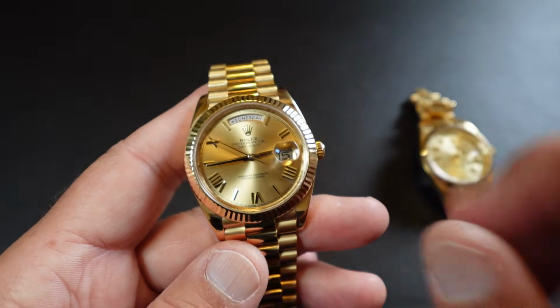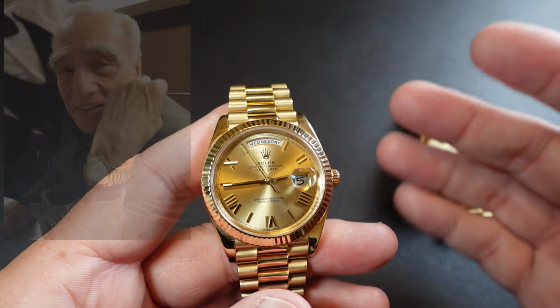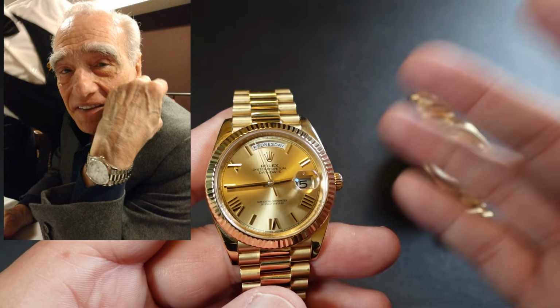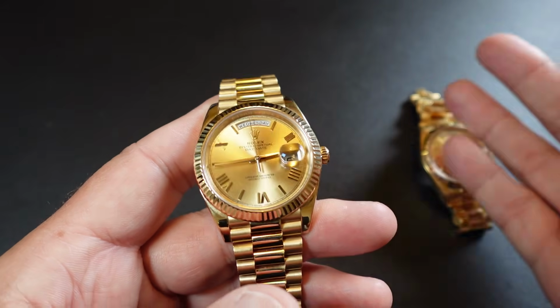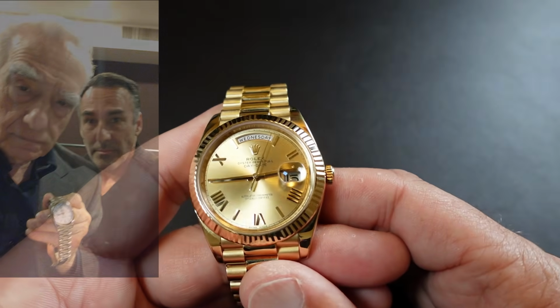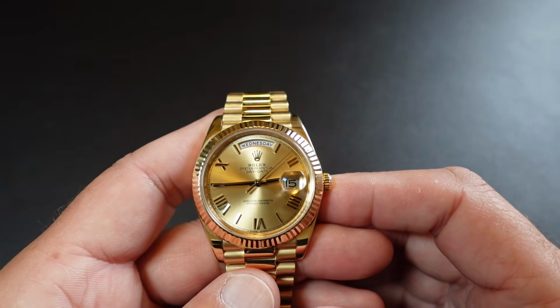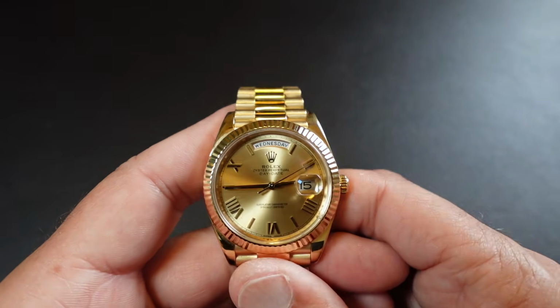I think it's beautiful. If you watched one of my other videos, I was with Marty Scorsese and I asked for his watch. He had a presidential, and I asked him and I looked at it. Of course, it was platinum. And the funny thing about that video is that I asked him how much he paid for it, and he didn't know the cost of it because he does the Rolex commercials. So, of course, they gave it to him, but it was a beautiful watch.